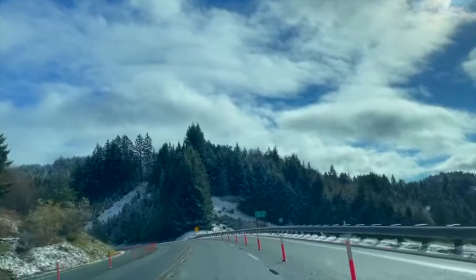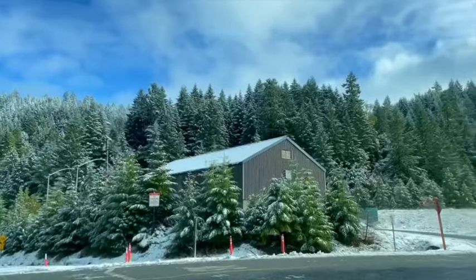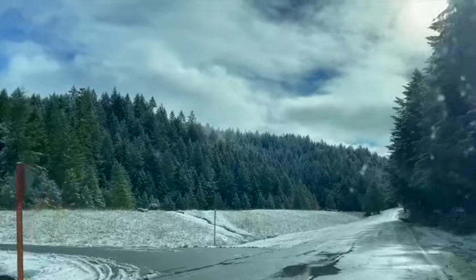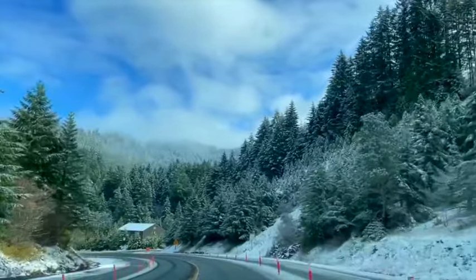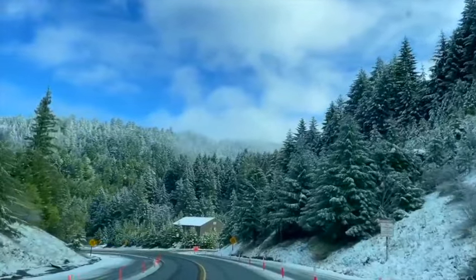Then to get higher up, we take the turn off to the right to go up the Horse Mountain Road. It looks like a white Christmas!